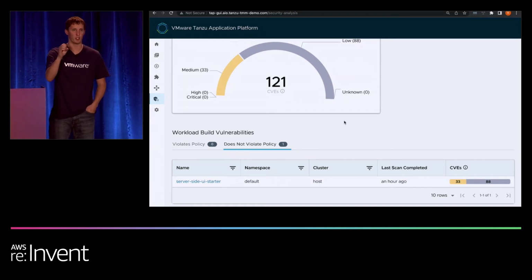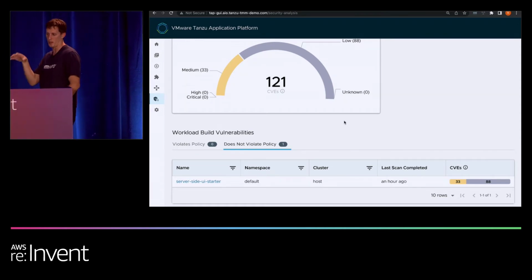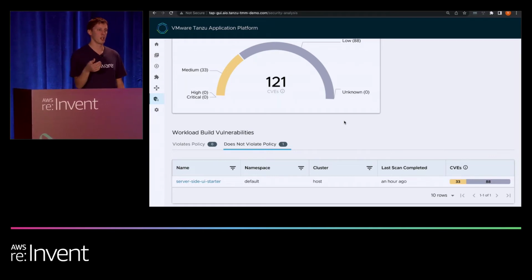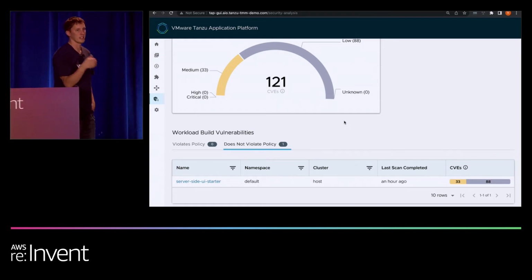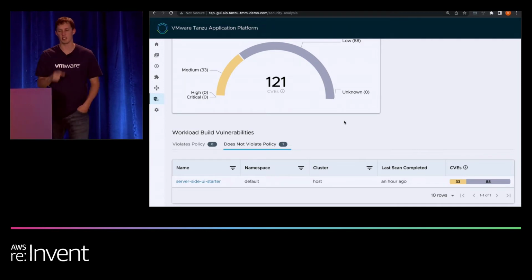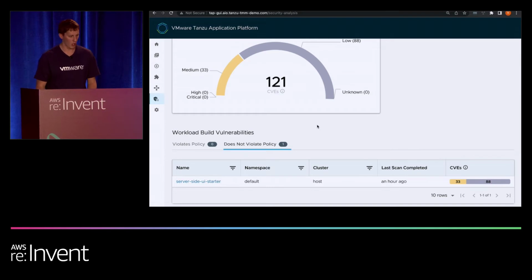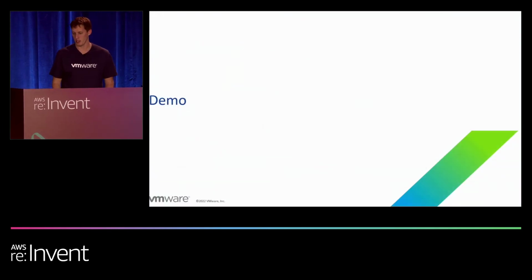So it gives you a quick view. When you have multiple applications, you can hop into here. You can see how many vulnerabilities you have of each criticality, but also which applications are deployed out into production that exceed your policy. So just a real quick, nice view of your security posture. All right, so let's go ahead and can we hop back to the slide deck?